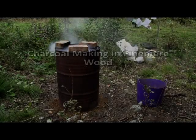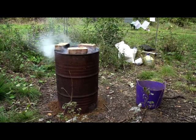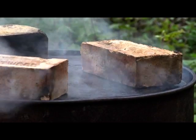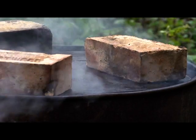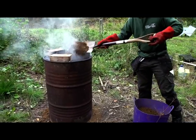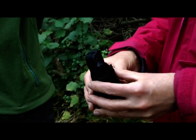So what is charcoal? Charcoal is produced by cooking wood in a low oxygen environment. By controlling and severely reducing the supply of oxygen available to wood at high temperatures, chemicals such as water, methane, hydrogen and tar are driven off without allowing the wood to burn. Once these chemicals have been driven off, what is left is mostly pure carbon.